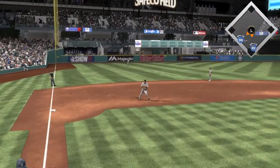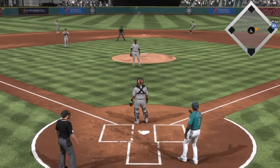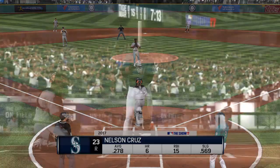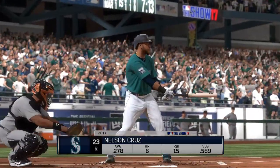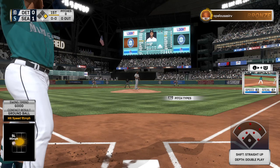Hit hard to third. A play at the plate, and he will beat the tag. Safe at the plate. So coming to the plate, Nelson Cruz. He's hitting in the .270s on the season coming into this one.